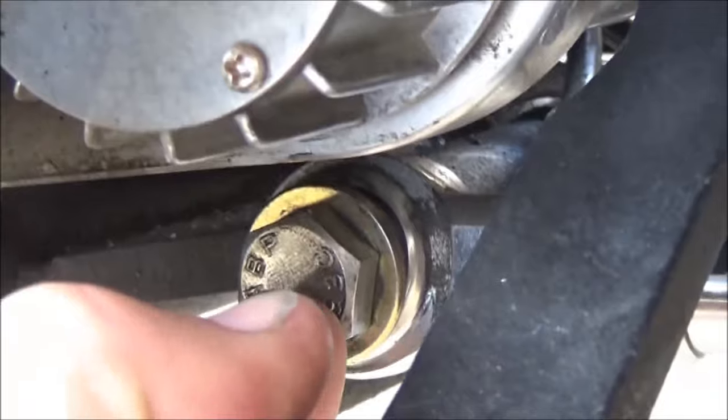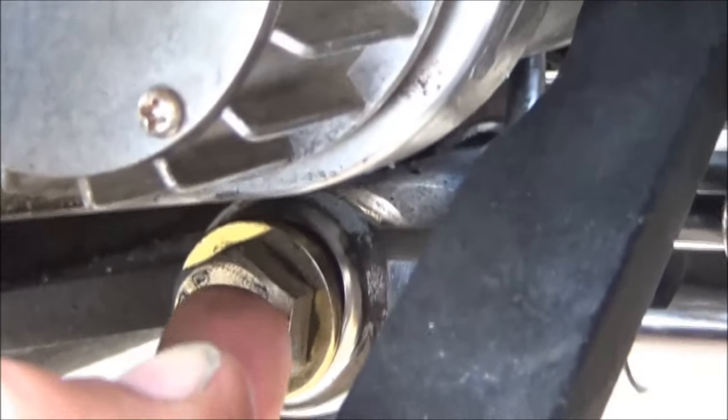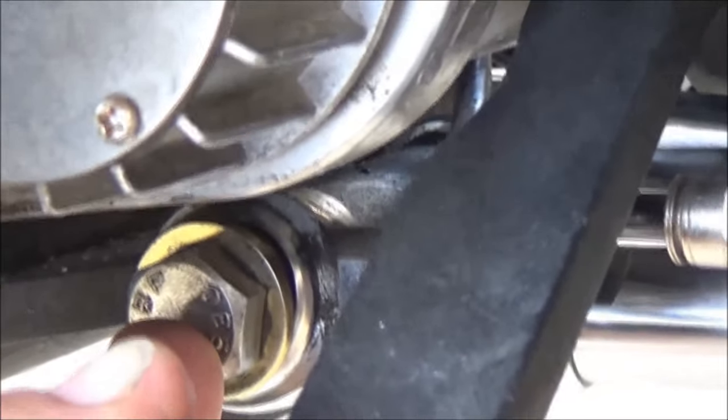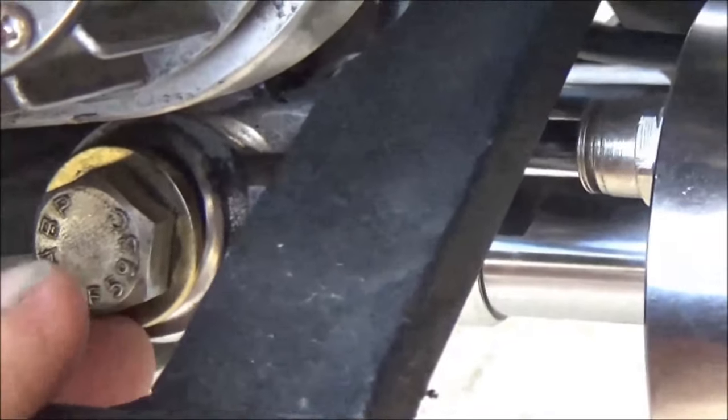Now, the rear side of it, okay, the Heim joint back here, this is tight because it is all spaced with these washers and then an aluminum spacer on this side that moves with the swing arm. It does need to be tight, so that is correct and normal. So that's something to educate you there.